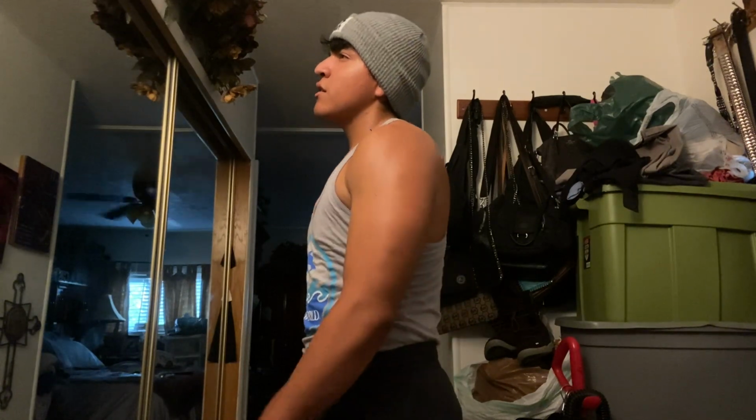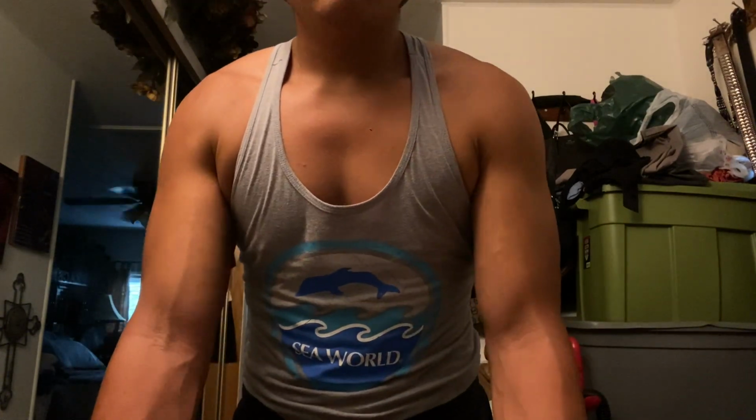What else? Pretty sure that's pretty much all for chest. Let me try to think. Is there anything else for chest? Pretty much just ran through all of them. No, I think that's pretty much it for chest.